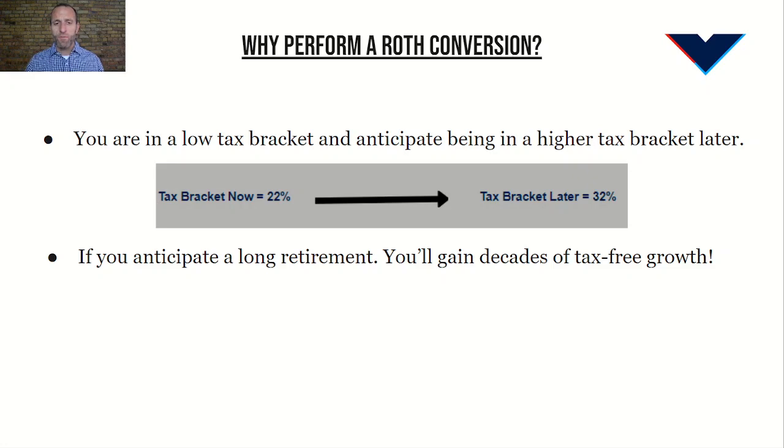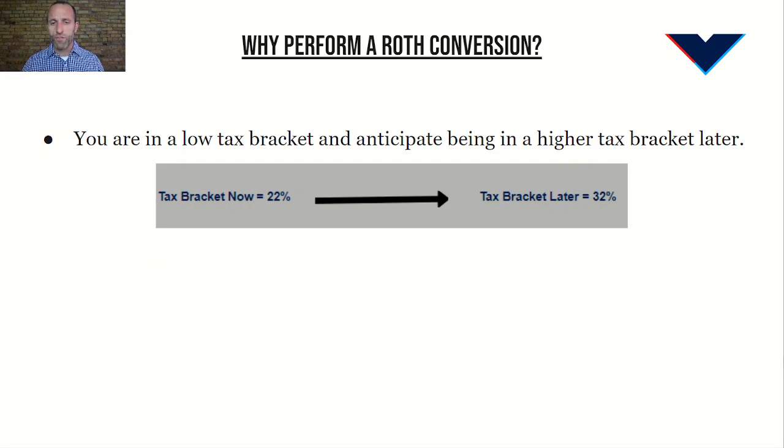For example, I know many of my first responders, they get on the job or they get out of the academy early in their 20s. They're retiring in their early 50s. This will give you the advantage of decades of tax-free growth and just letting that money compound over time, really boosting that retirement nest egg that you've created for yourself.